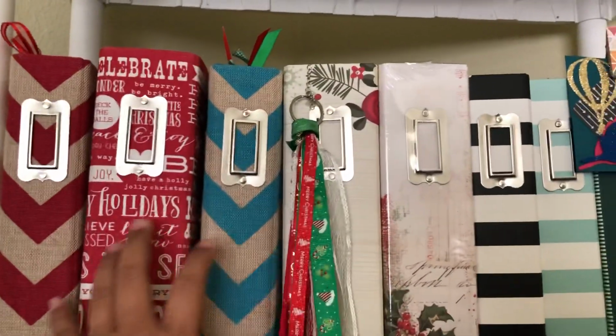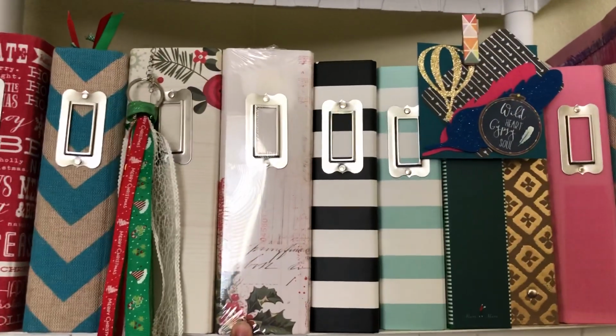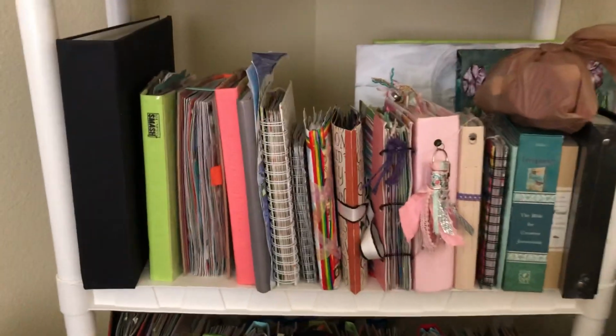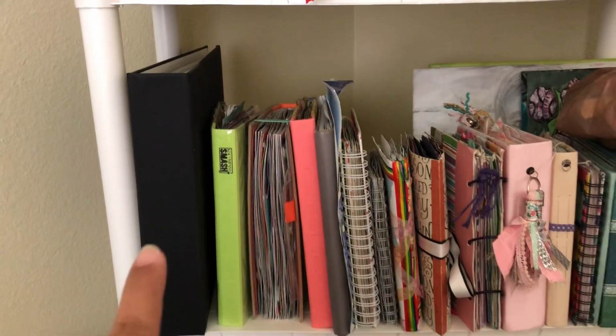So I did December Daily for four years already. So those are December Dailies. This is a new binder that I just purchased that's going to be my 2019 December Daily, and then other snap binders. The next shelf, I have my 12 by 12 scrapbook layouts. I don't really do 12 by 12 scrapbook layouts, so I have one binder for that.